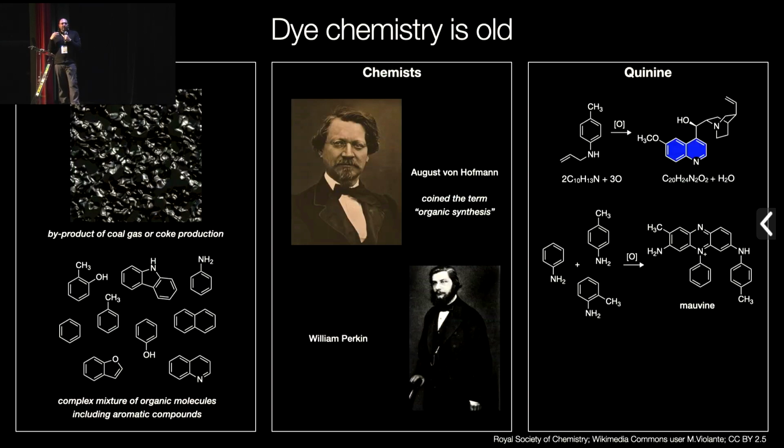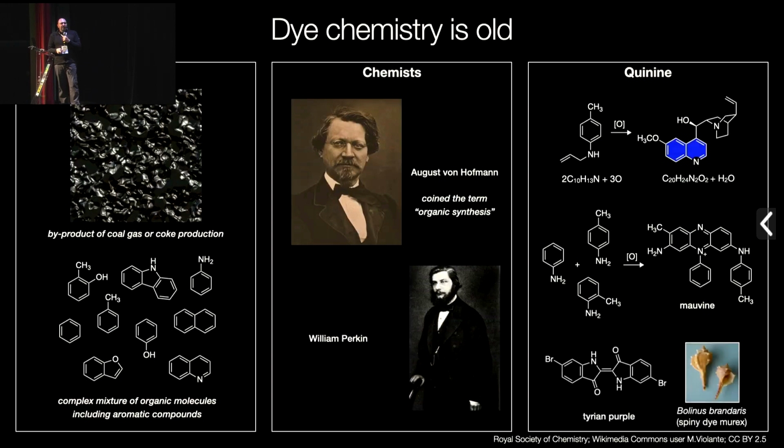And this was important. He had inadvertently discovered the first synthetic colored compound, and the fact that it was purple was a big deal. At the time, all colored compounds came from natural sources, and the best purple dye was this brominated indigo derivative, Tyrian purple, which is a natural product from these spiny sea snails. You have to harvest a bunch of these snails to get a little bit of this dye, and so purple had always been associated with riches and royalty.